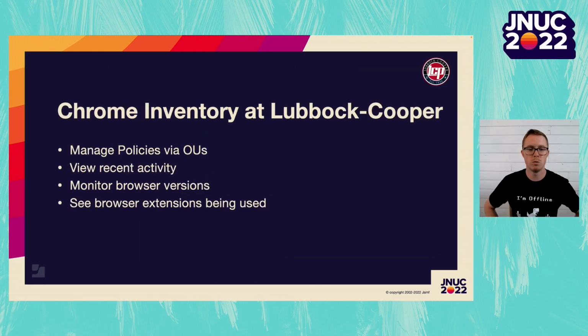So how we use Chrome inventory at Lubbock Cooper, like Alex just mentioned, is we can use some of the data and analytics that we gather from the Chrome browser in the Google Admin Console through the Chrome inventory and manage policies via OU or via groups, however we so choose. But basically, it helps us in that decision making so that we can better curate a supreme browser experience to our students and to our teachers.